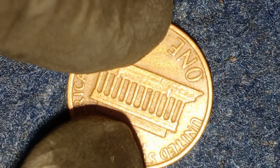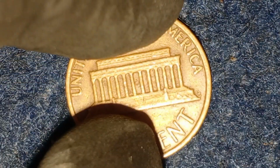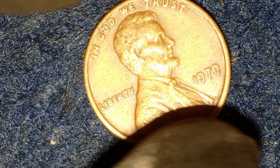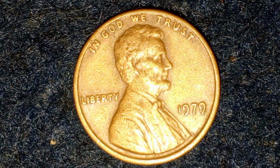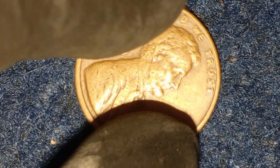Today, we're diving deep into the 1979 Lincoln penny, exploring its origin, hidden errors, collector value, and the incredible story behind one specimen rumored to be worth over $1 million. So get ready to check your change and search those old piggy banks, because after watching this, you might never look at a penny the same way again.